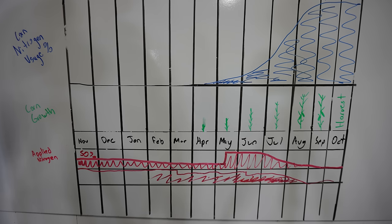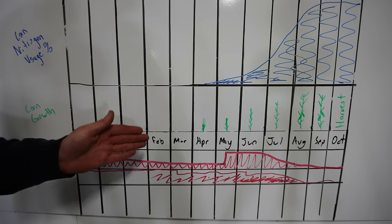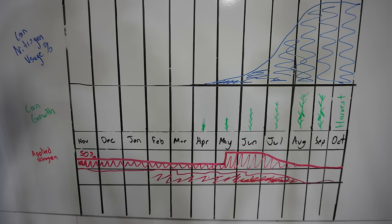I don't know what the perfect solution to that is. The problem you run into with nitrogen is that a lot of farmers are not willing to risk running out of nitrogen on their corn crop. They'd rather have too much out there than cut it short knowing what the optimal quantity is.